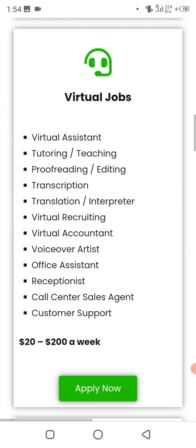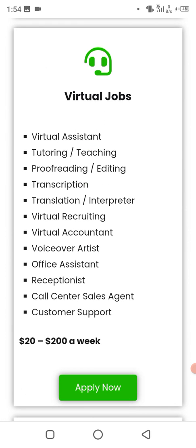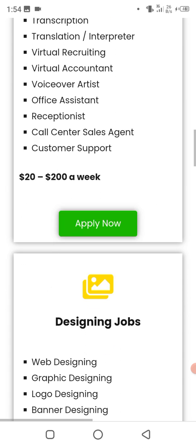Now the next one is virtual assistant. Under the virtual jobs, we have virtual assistant, tutoring and teaching, proofreading and editing, transcription, translating and interpreter, virtual recruiting, virtual accountant, voiceover artist, office assistant, receptionist, call center sales agent, and customer support.